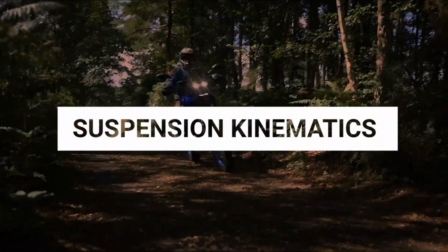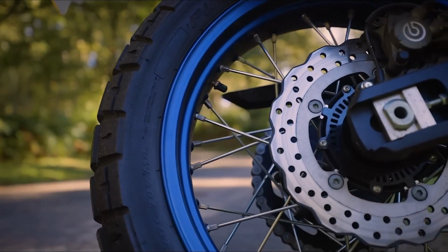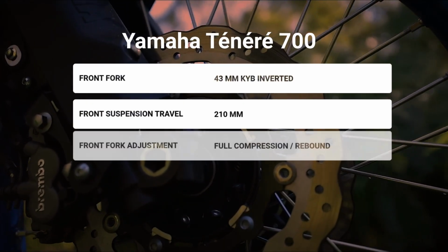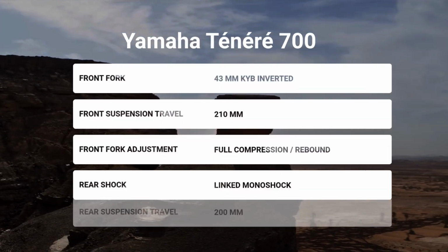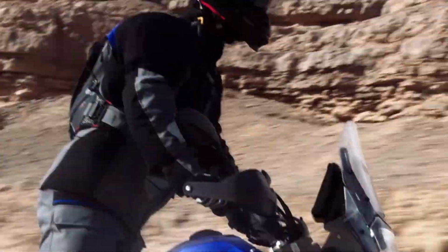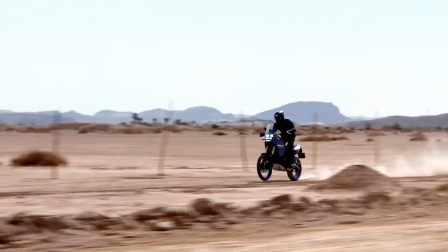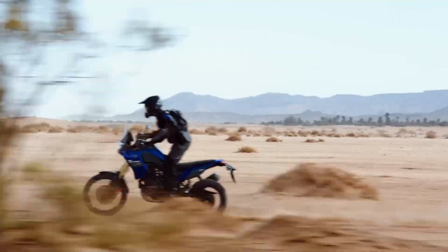Examining suspension kinematics and hydraulic deceleration, the Yamaha Tenere 700 is equipped with a 43mm KYB inverted front fork, providing 210mm of travel with full compression and rebound damping adjustment, paired with a linked rear monoshock delivering 200mm of travel with remote preload adjustment. Braking is managed by dual 282mm front wave rotors clamped by Brembo twin-piston axial calipers and a 245mm rear disc with a single-piston Brembo caliper.